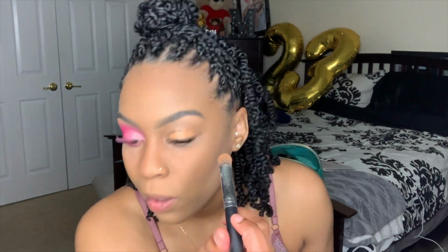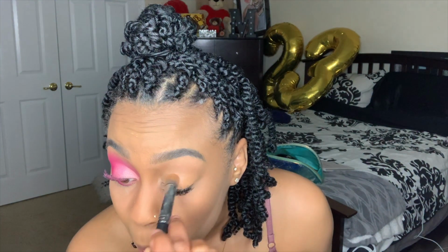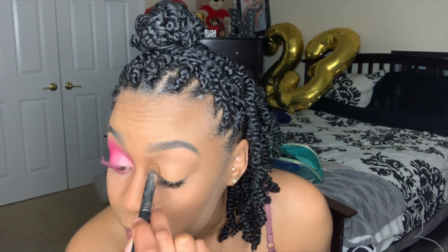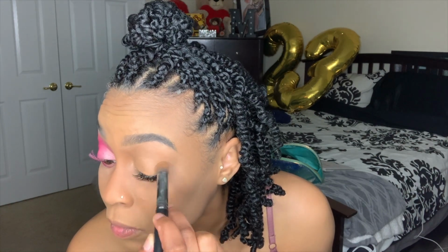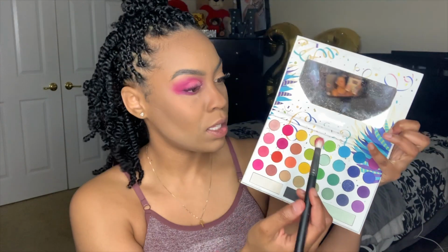Like a flat or like a hard brush that doesn't move a lot, so that way I can blend it out. I'm going to be taking like an angle brush like this, and I'm going to be using my Take Me Back to Brazil palette, and I'm going to be using this top color right here to pack into my lid.